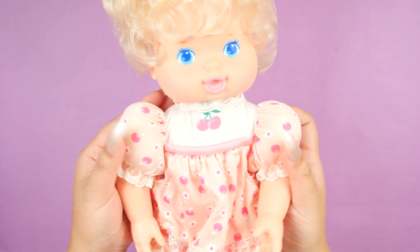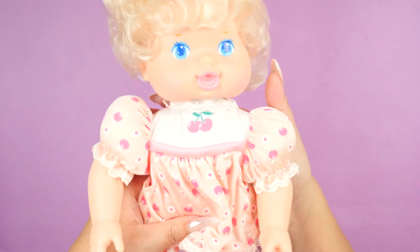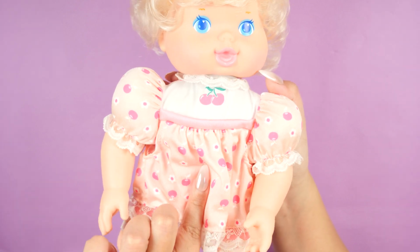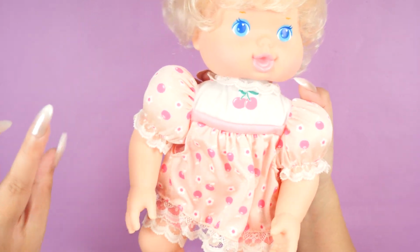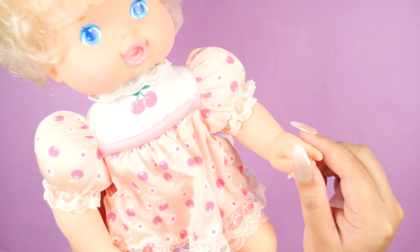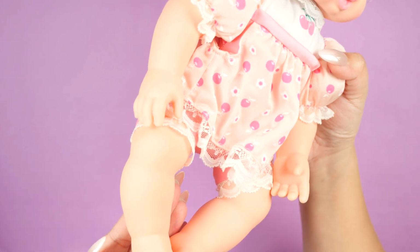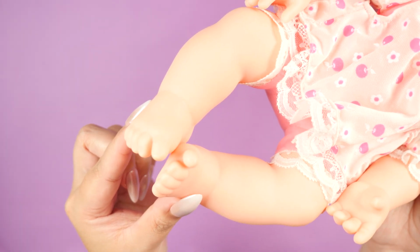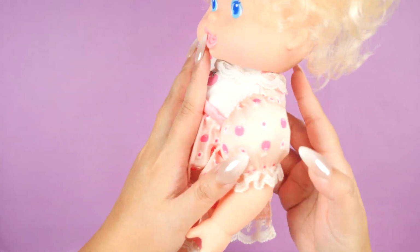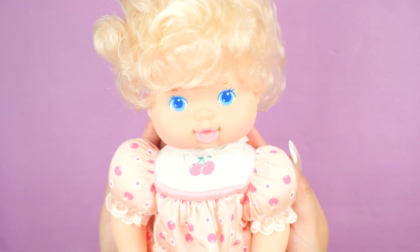I love how she feels, and because in the middle she's more of a plushie, she feels like a real baby, just very soft. I don't think they make dolls like this anymore. Usually in the middle, they're made of the same hard plastic, so she's kind of a mix between plastic and plushie. Look at her cute little chubby legs and her chubby arms, her little tiny feet, and she's got a onesie underneath. All pink, all very on brand. I love it. She looks and feels just like how I remember in the 90s.